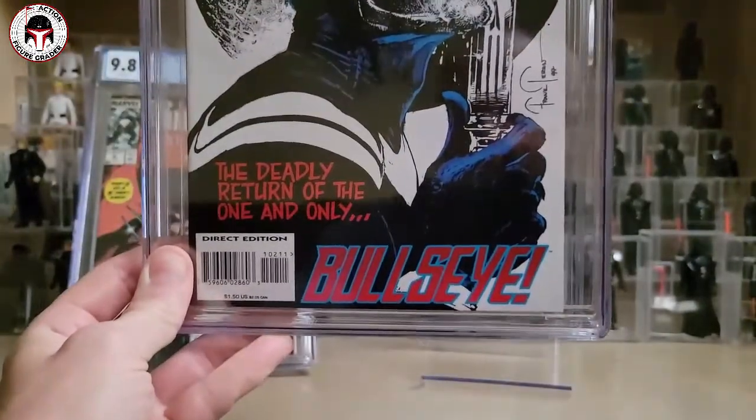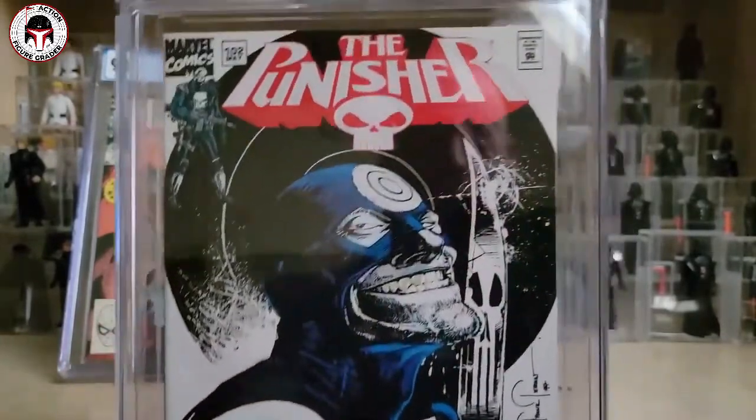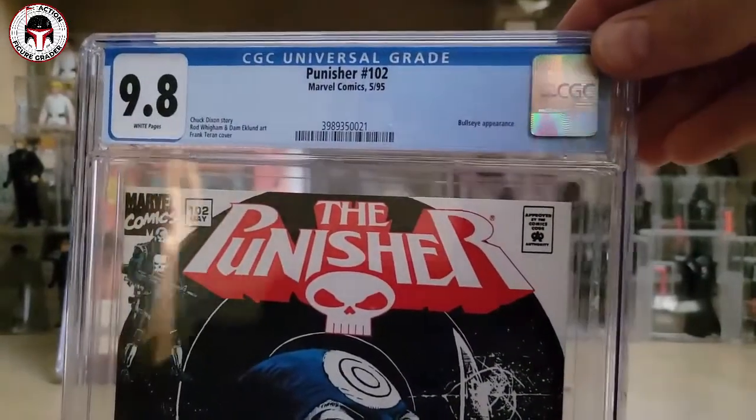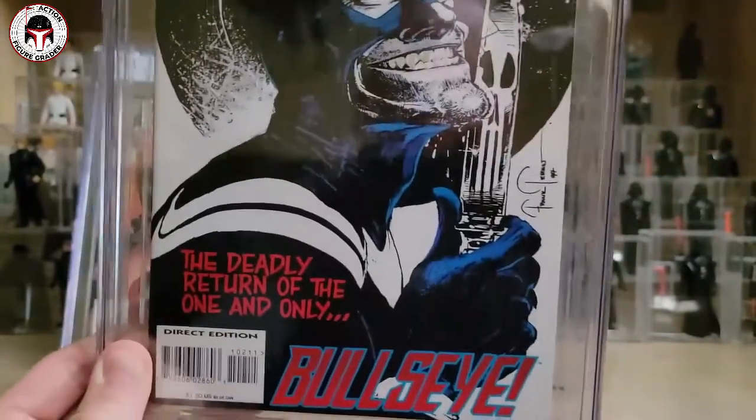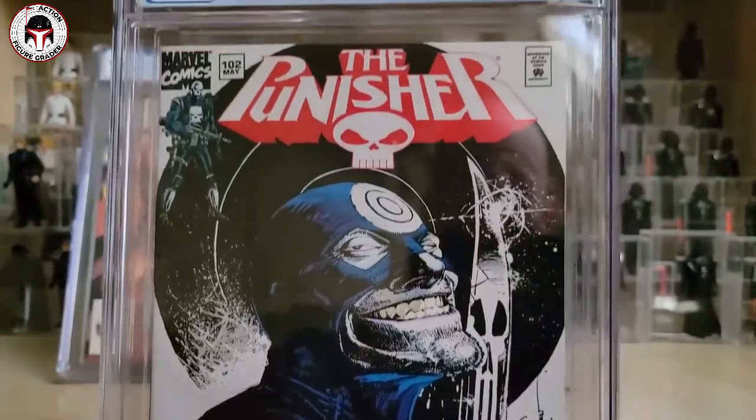Now, I also have the first appearance of Lady Bullseye. And this cover is just so fantastic. I love it. This is from 1995, and it says, the deadly return of the one and only Bullseye. And look how amazing that artwork is.